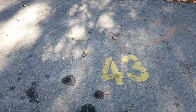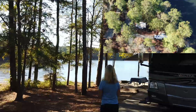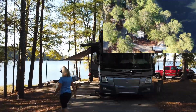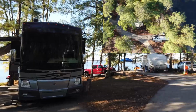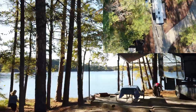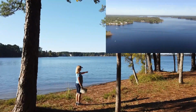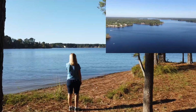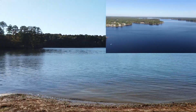Yeah, this is site 43, right? Do you think about it in terms of the summer? Getting the kayaks in? That's pretty easy, right here. Oh yeah, that'd be real easy. Just slide them right in. A lot of yard room, but... Yeah. Nice little peaceful lake.